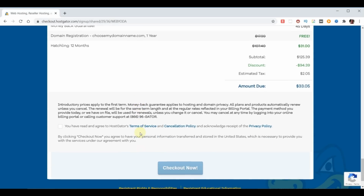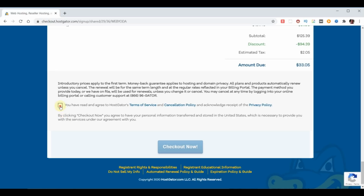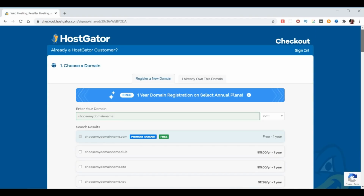So we're going to scroll down. We need to agree to their terms. And now we're ready to check out. But in my case, I own the domain I'm going to use, so I'm going to do one last thing at the top. So let's scroll to the top, and I'm going to choose I already own this domain.